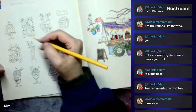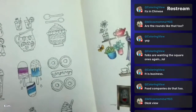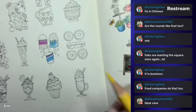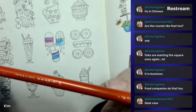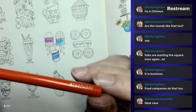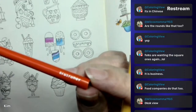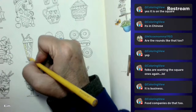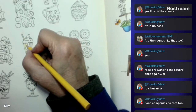Let's do the little cup right here. I'll bring you guys back down. No, it's not in Chinese. Nope. I think the Brute Funners are actually German, but you can read them. They're in English. Orange popsicle. Then you got the number, and then, hold on. See, it says Brute Funner right there. They're not hard. They're not Prisma, but they're not hard.